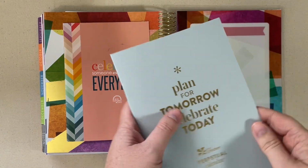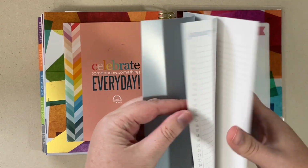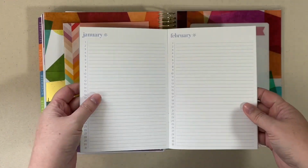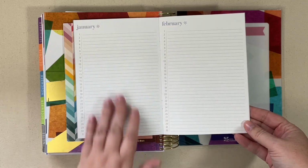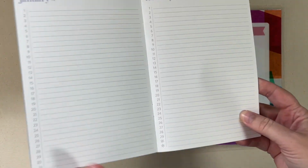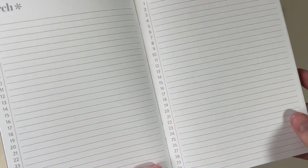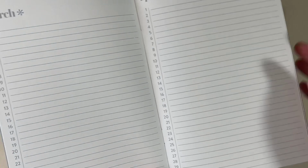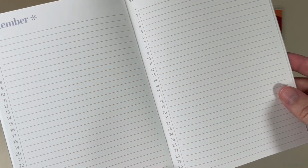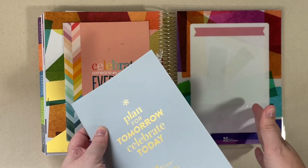This little book is 5 by 7 1/4 inches, and when you open it up, you'll see that you get a month on one page, and it is in list format. Now, the weekends are not marked, so these aren't year specific. You could use this any year that you wanted to, which I think is nice that they don't make it so you have to use it in the year that you get your planner.